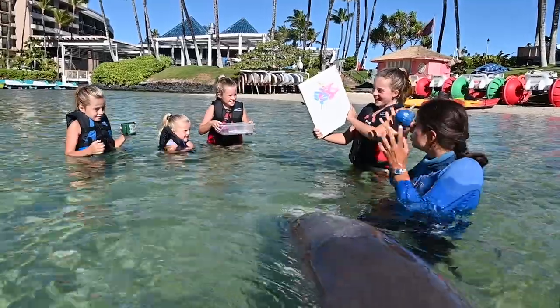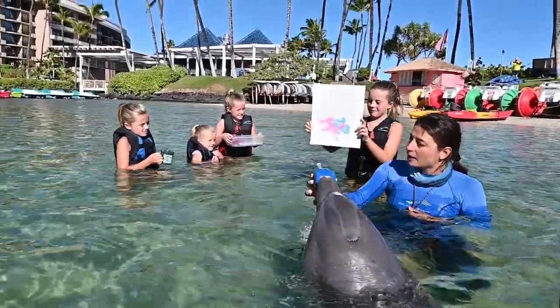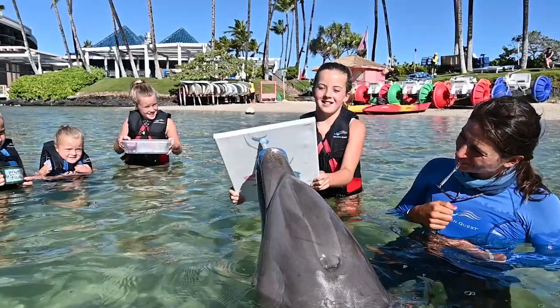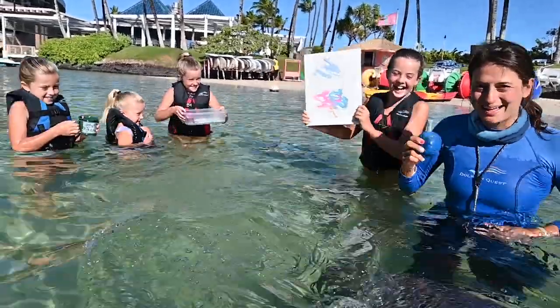What a cool dolphin. Now, what we can even do is you can flip that canvas around. Yeah, and he can get a different spot. So let's go right into it. That's great. Isn't that cool? Okay, here he goes. We are having so much fun, we didn't want to stop. Good boy! He was so confident and excited.